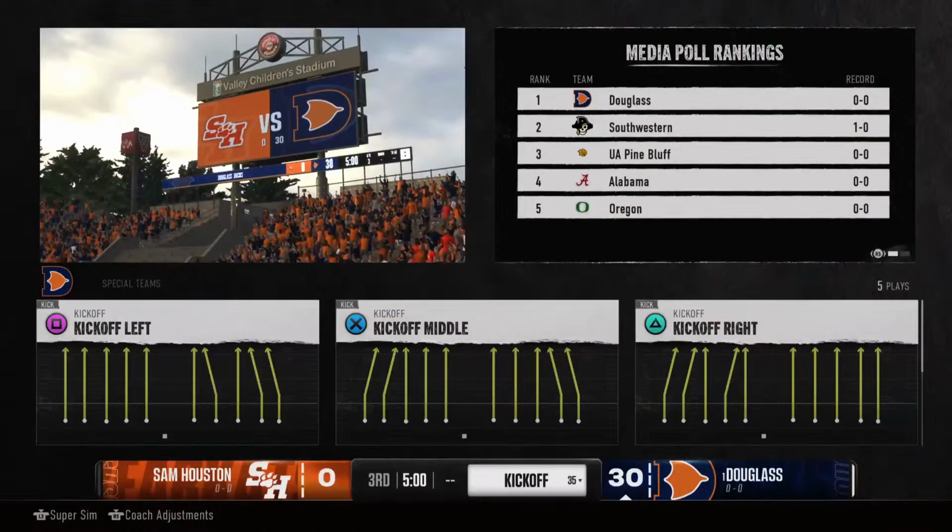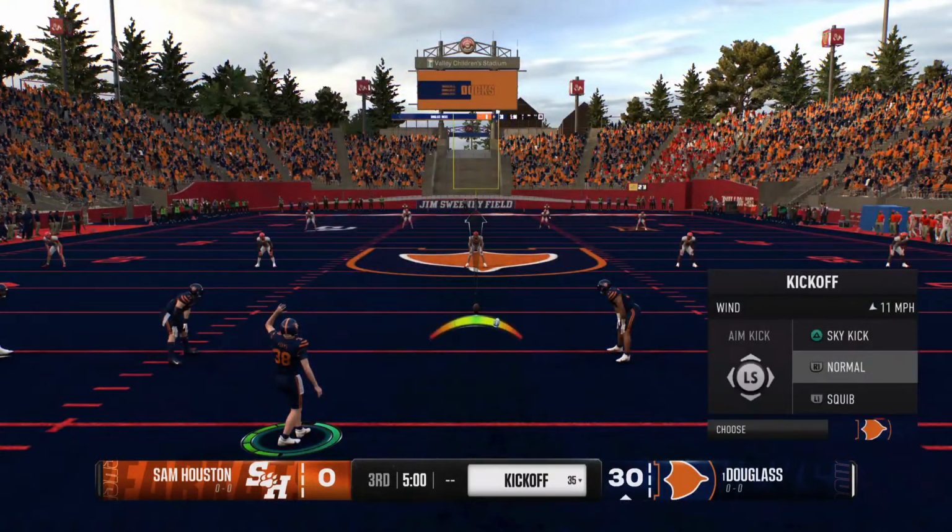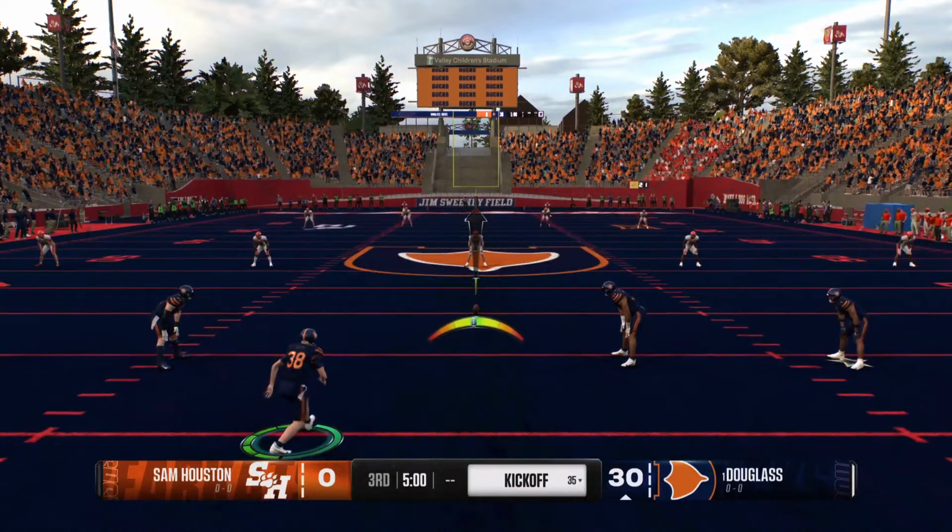All right, Kevin, about ready to start the second half here. Kickoff and kickoff return teams on the field, and we're just about ready to go in the second half.